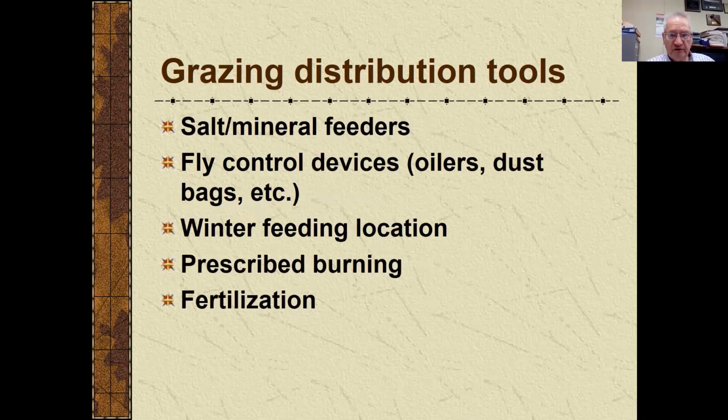Other tools: where we locate salt and mineral feeders, we put those in areas to attract animals to them. If I have a brushy pasture, for instance, one thing I've seen done is you actually put your salt or mineral feeder right in the middle of the brush. The animals will go in there and trample down the brush. You get a positive impact by the grazing animal when you do that.